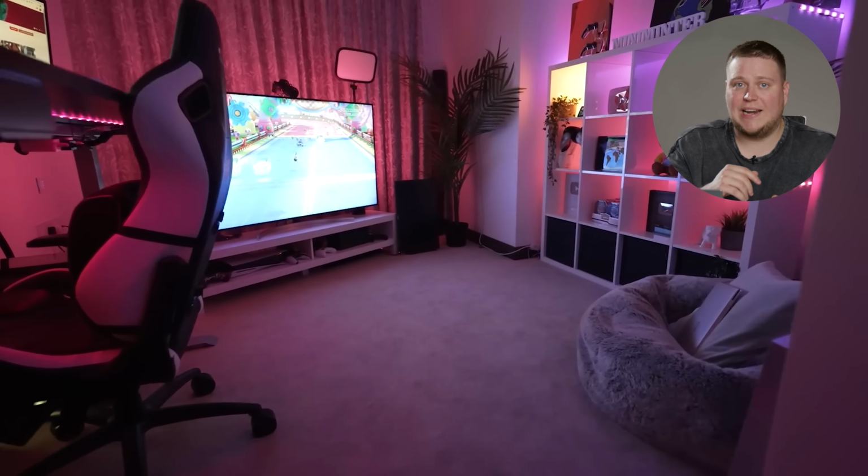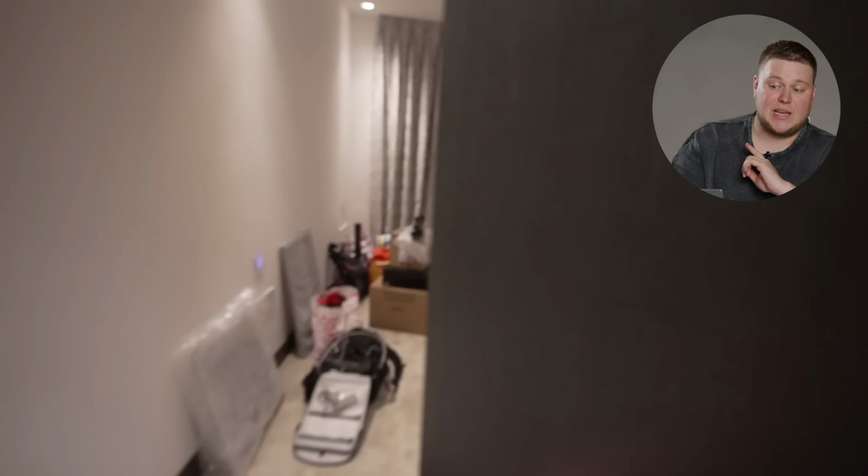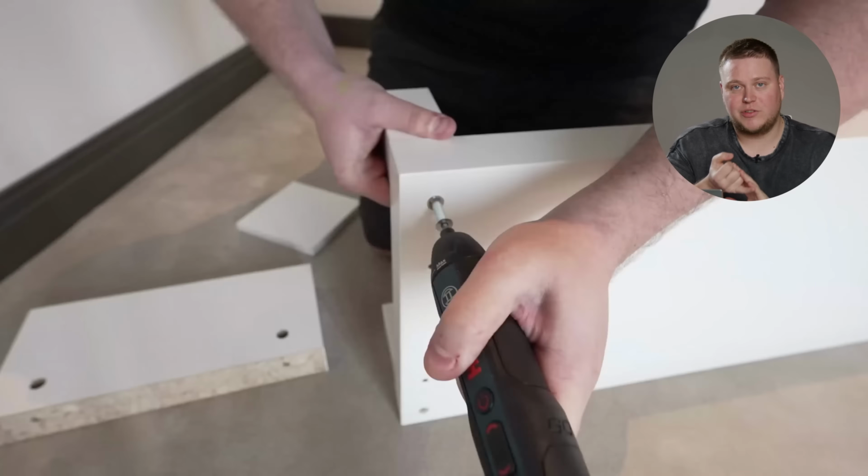And next up, we've got Simon's setup. Now, this one was definitely more of a challenge because Simon has a dual PC setup. So there were a lot more technical things that I didn't know about how to connect these PCs together. But thank goodness I had Viz. Another challenging thing was his room was completely empty. So I had to build a lot of the stuff. There were like a couple of shelves I had to make.